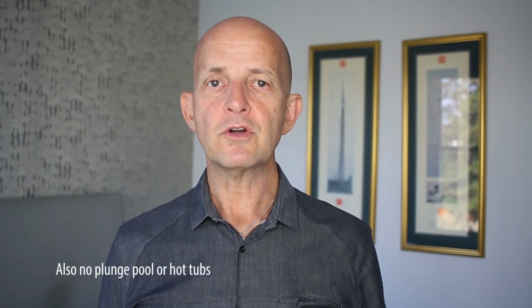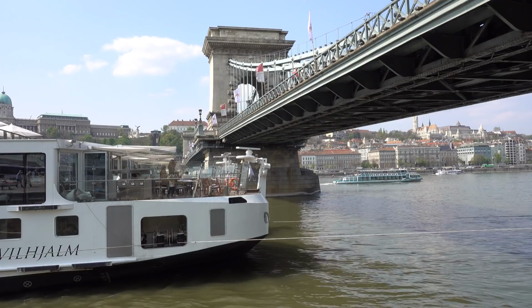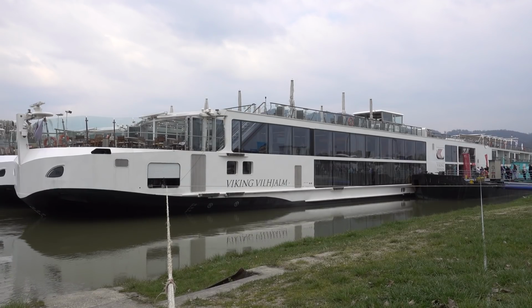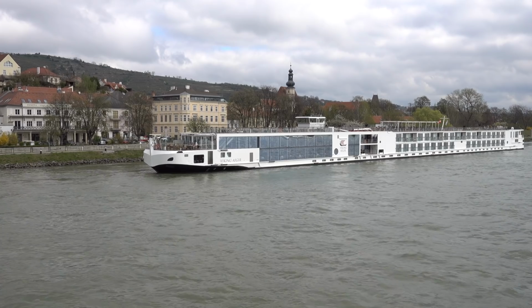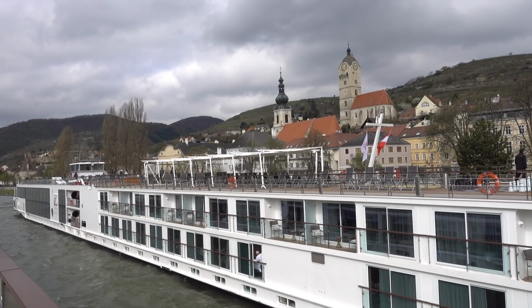On Viking, there is no fitness center, there's no spa, there's no hairdressers. So some river cruising companies do have those facilities. Viking Longships don't have those. There's also no guest laundry on board, and this is also true of other river cruising boats. But if you do have laundry needs, you can obviously send those away on board and they can do those for you. Viking Longships are consistent and have the same facilities across the entire fleet, and they have that Scandinavian look and feel.